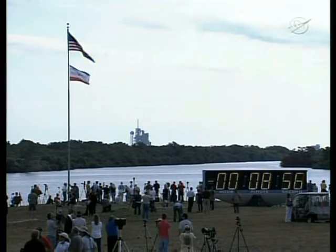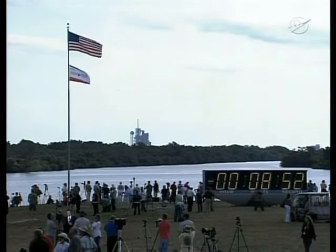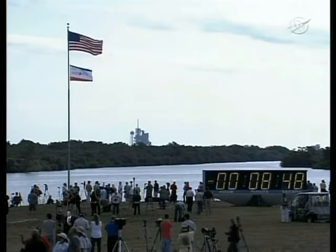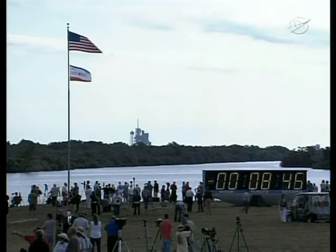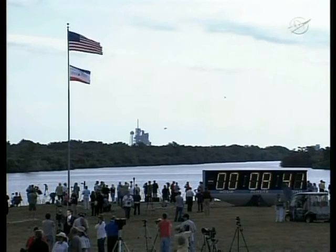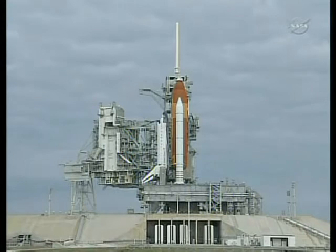GLS auto sequence has been initiated. Ground launch sequencer now controlling. Over 1,000 different parameters will be monitored and verified in the next 9 minutes. The handoff to Endeavour's onboard computers will occur at T-minus 31 seconds, and at that point that handoff will not occur if there is anything that is not go for launch.